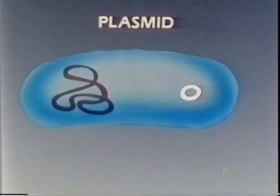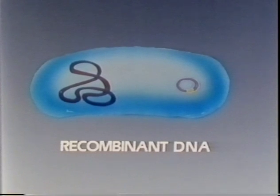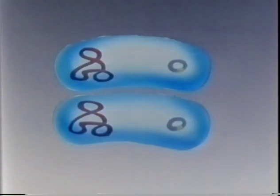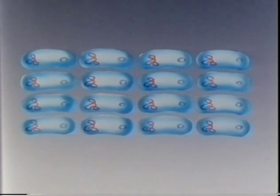Scientists can remove a plasmid, cut it apart, and then chemically glue the selected gene into the plasmid. The plasmid can be put back into the bacterium, which will go on living its life, duplicating itself. But with one important difference. Each new bacterial cell now contains genetic information from two organisms.